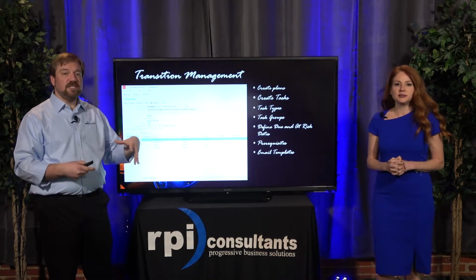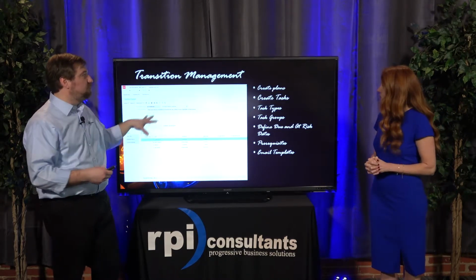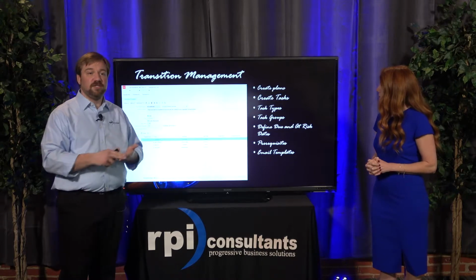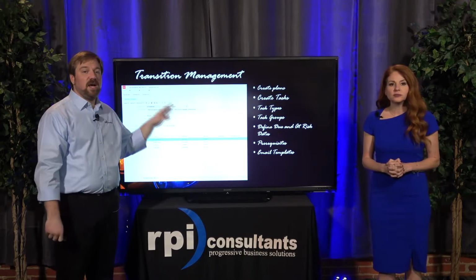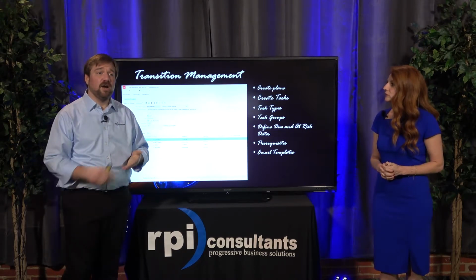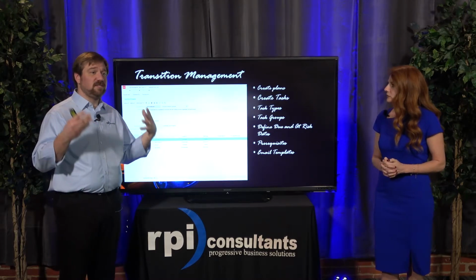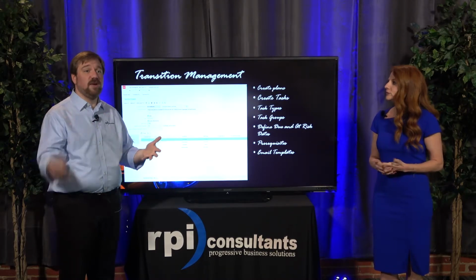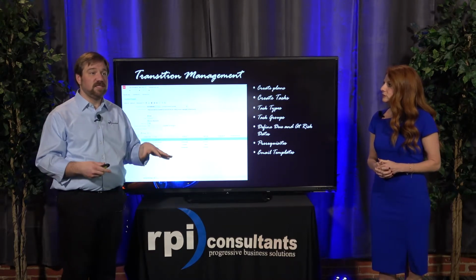So in transition management, you've got a lot of different functionalities. You can build out different plans for onboarding, cross-boarding, off-boarding, et cetera. You're able to define all of these things, what kind of tasks they are. You can say this is an administrative function, or we want to route something to IT to create their network ID. Whatever you want to have built in there, you can do.